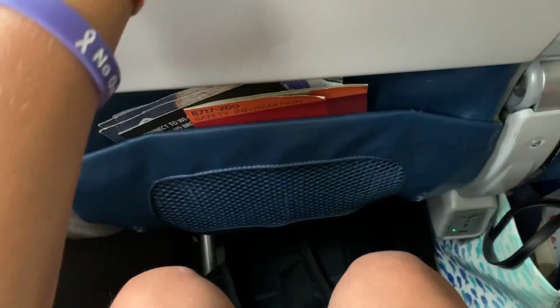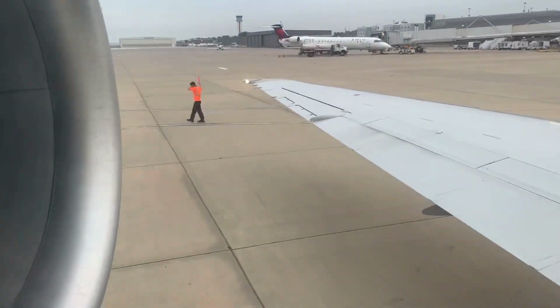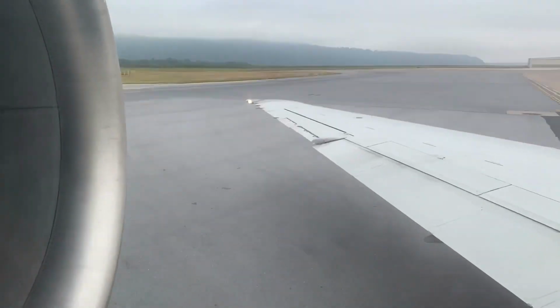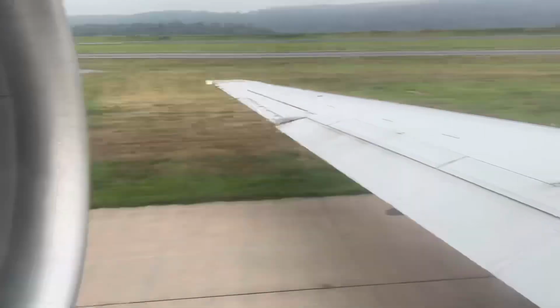I know I'm just a kid, but when it comes to this legroom, it's really good for me. It's really good. And the tray table is really big. As you can see, now we are taxiing to runway 13, where we will take off and head to Atlanta.